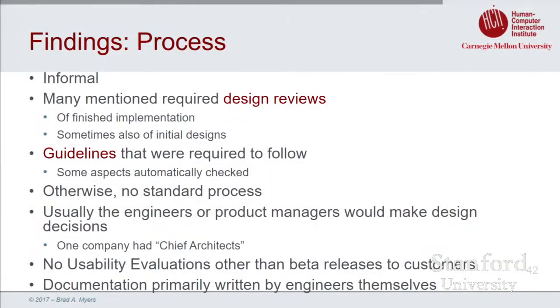So we were wondering how people organized their API design, what was the process that they used, and it was quite informal. You would imagine something as high impact as APIs might have a very strict or formal process. We did not find that. Many people mentioned having design reviews. So in companies, it seems like code reviews are a key way that they try and ensure code quality. Everything that's released is required to go through a code review. And similarly, the APIs had a design review.